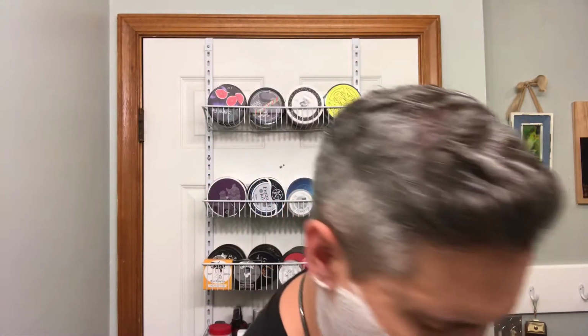Great scent. Definitely out of everything that's available today, this is my favorite smelling soap. Very unique scent. Alright, here we go. Touch up time.